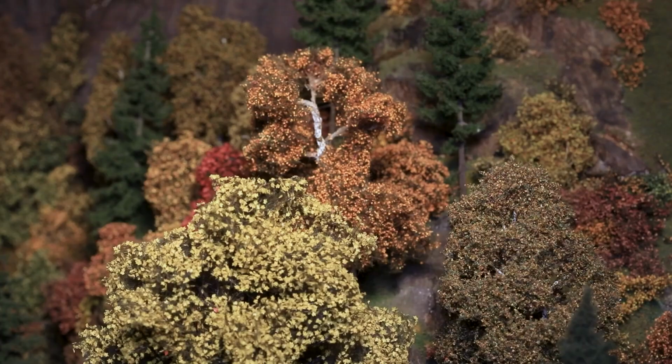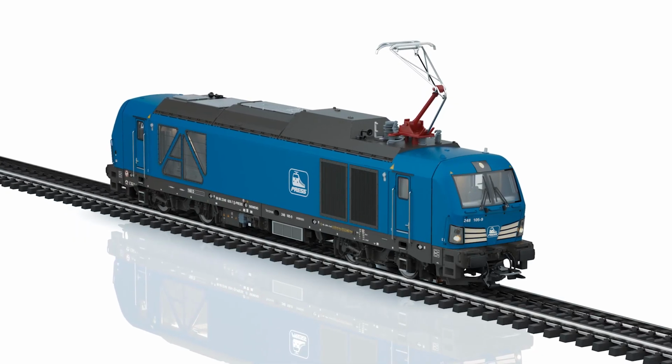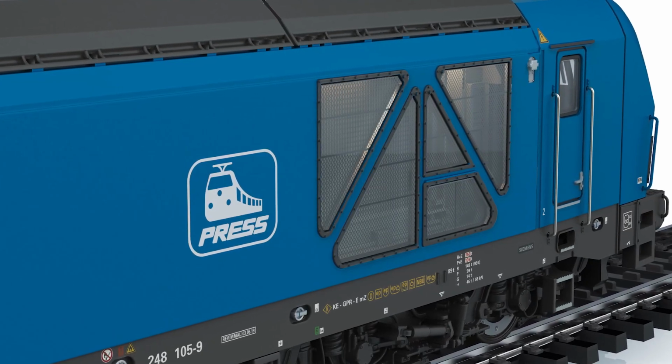Another summer novelty is a new Vectron Dual Mode, the Class 248 of the Pressnitztalbahn in the typical blue color scheme. This model also has built-in cab and engine room lighting and will also be available for Trix.